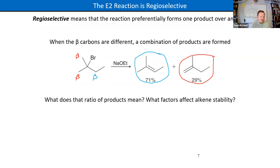This beta carbon's on a secondary carbon, which means it would be harder for the base to actually get in there and grab those, because you've got more other stuff in the way. So it can't be just having access to it. It can't be the sterics, and it can't be just raw probability, because those would both predict that we'd make the red product more. So it must be something about the alkene being more stable that allows us to observe these ratios.